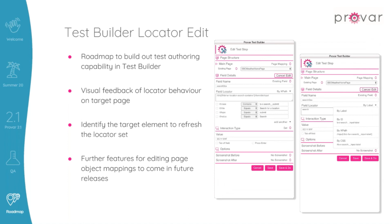Last, but certainly not least, I'm pleased to reveal the latest in our series of enhancements to Test Builder. We continue our roadmap of adding test authoring capabilities to Test Builder, and our goal is that you will be able to carry out all of the primary test authoring steps in Test Builder without the need to jump back and forth with Provar Desktop. The next item on this roadmap is the ability to edit page objects, and specifically to edit locators in a similar way to how you can currently create them.